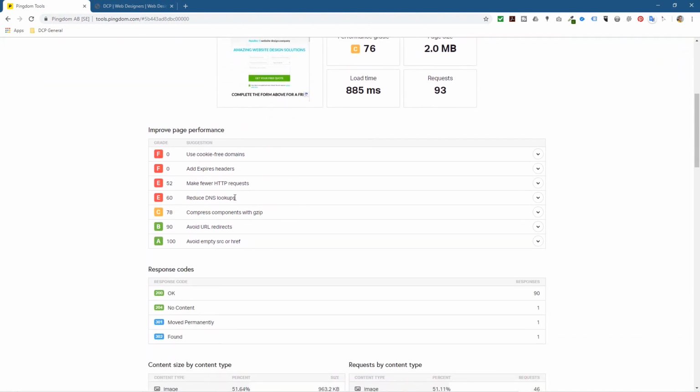Reduce DNS lookup. That one's a bit more difficult, because depending on where your server is, it's going to do a certain amount of lookups to get the DNS. But I'll do a bit of research and see if I can improve that. Avoid URL redirects, avoid empty source and href. We've done all of that. So there's ways to improve it.